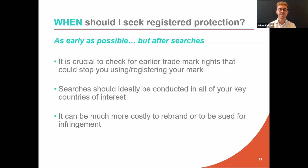However, and this is a slightly big however, before going ahead with registering a trademark, it's important to have some searches conducted to check for any existing trademark rights that could block you from registering your mark, and more importantly, that you might risk infringing by using your mark. If you won't be able to use your mark because another business could sue you for trademark infringement, registering the mark would probably be a waste of money.